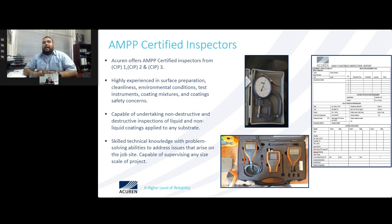Akron does offer AMPP certified inspectors from CIP level 1 all the way to CIP level 3. Whenever it comes to us hiring these representatives, we make sure that a lot of these NACE inspectors come with a background in the field, just so we can offer our customers better quality inspectors who know what they're doing as far as maybe troubleshooting equipment, helping on projects, minimizing downtime. And as I said, they're highly experienced in surface preparation, cleanliness, environmental conditions, coating mixtures, and coating safety concerns.